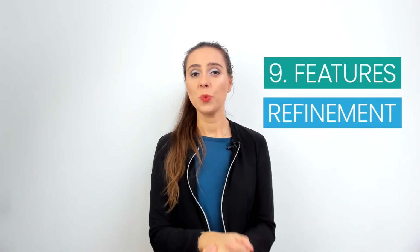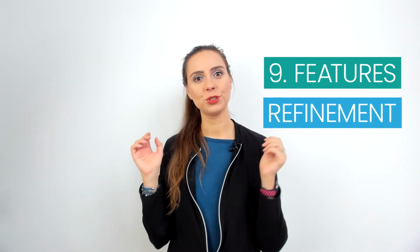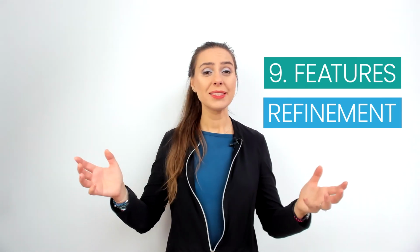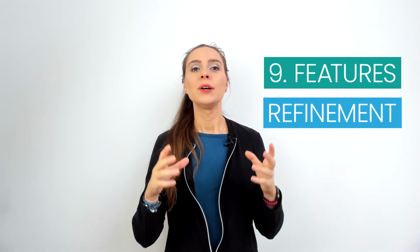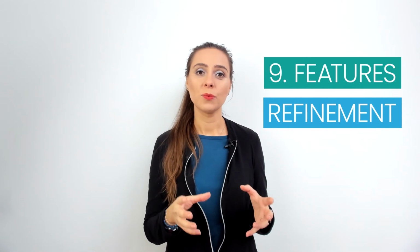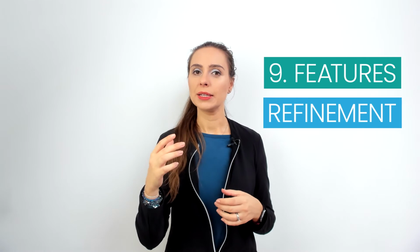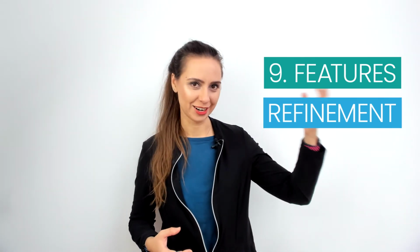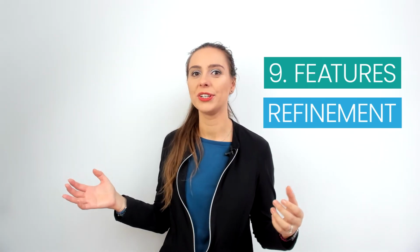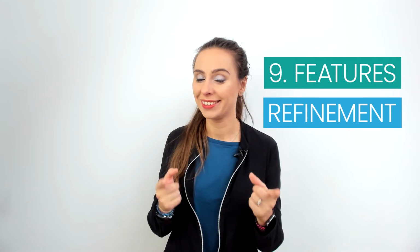Alternative number 9, features estimations. We talk quite often about story points, about user stories estimations, but what do we do about this big chunk of functionalities that we need them estimated from the management perspective and also from the team perspective, because if the management imagines that they're going to take shorter but they take longer, who is going to deal with all that pressure? Well, you guessed it right, the Scrum team.